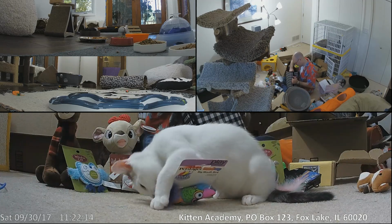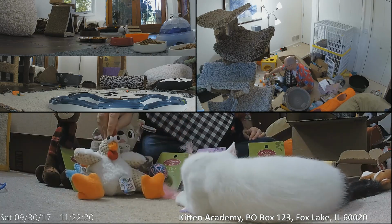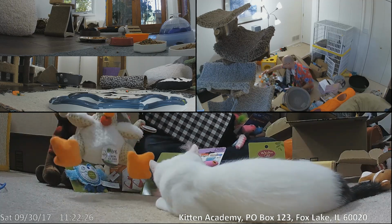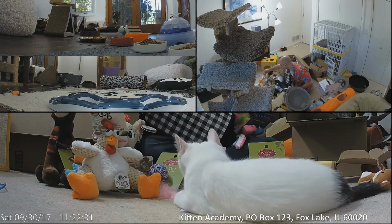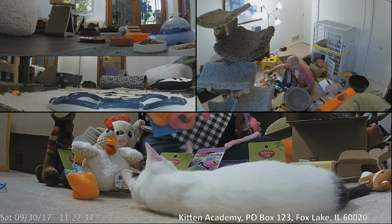We have to transport one kitten. Here's Elsie's chicken. Wow, that's a really cool chicken. The chicken says it is a Go Dog brand. That's it, just says Go Dog. Here we have a Great Choice cat toy. They're the little knots with the feathers.